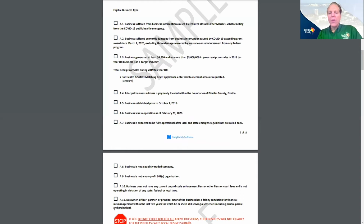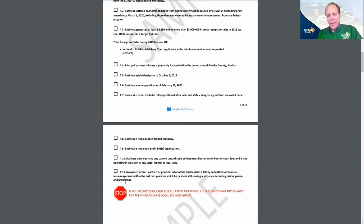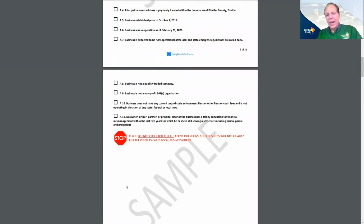So you are fully intending to be back in operation in the same or better fashion as you were pre-COVID, and you can check that box. Then that's what we're looking at. We just want to make sure that if you still happen to be closed now, you will be reopening in the future. Then on to the next one, the eighth question.